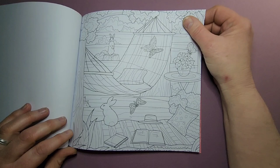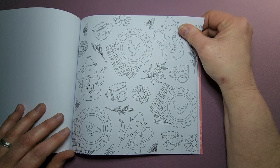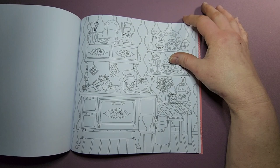And then we got some bunnies and a hammock. Looks like a good place to rest. Some dishes and a teapot. Some flowers. I love this kitchen one. Probably one of the first ones I do.